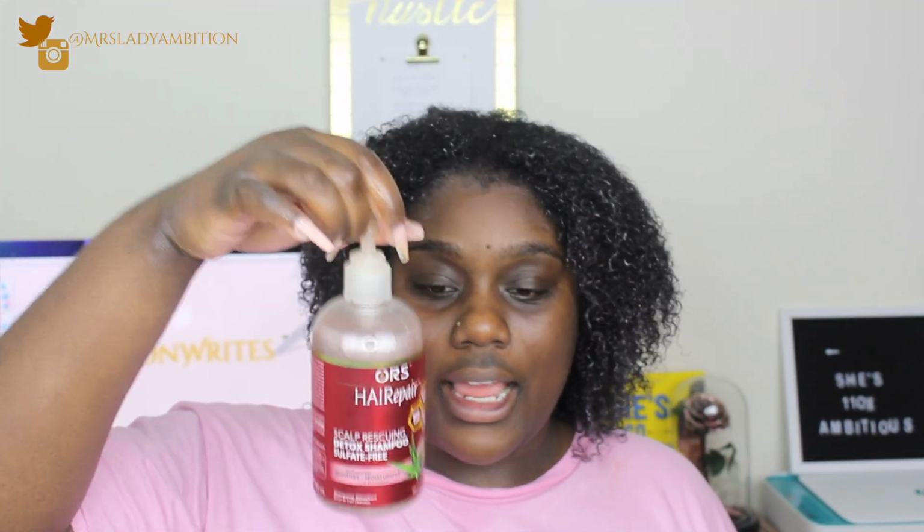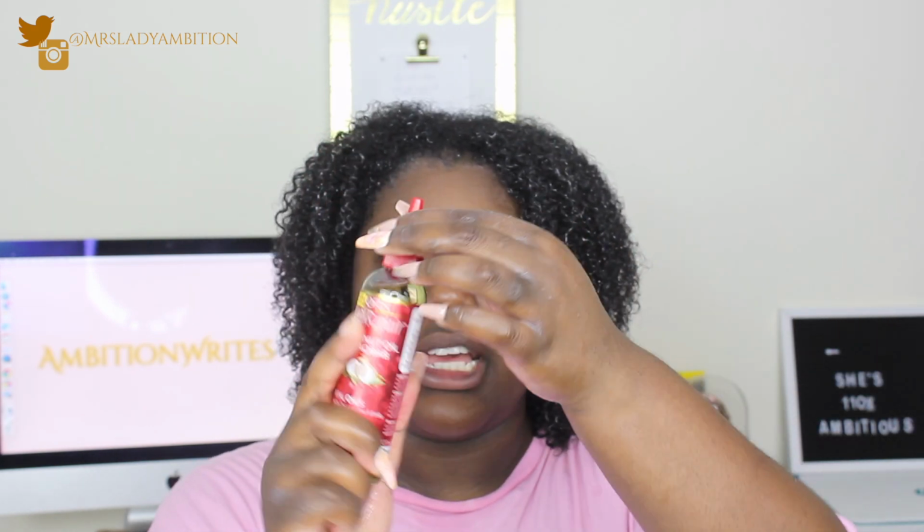Okay, final thoughts on this line. I like the shampoo. I like the mask. I'm mad that I dropped it, but I do like it. The cream, it's not really doing much for me. Scalp Renew and Detox and Renew Concentrate, I mean, we will see. I don't really have scalp issues. And then the oil I do like. So, that's my final thoughts. My curls are definitely popping.